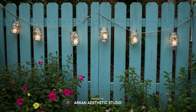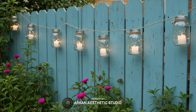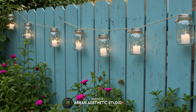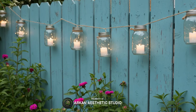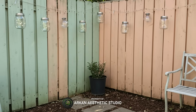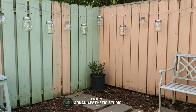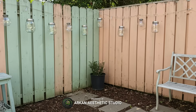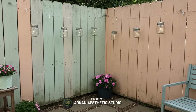The jars swing softly from strings above, filled with solar fairy lights that catch the fading sun. There's a bench nearby, the kind you don't mind getting paint on. And when evening falls, the whole garden begins to glow, not with spotlight brilliance, but with a kind of honesty. Maybe you've thought about painting your fence, or maybe this is the first time the idea has entered your mind.